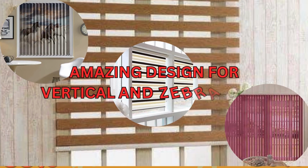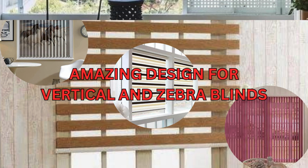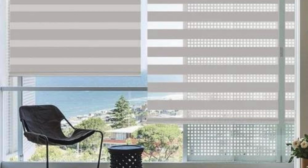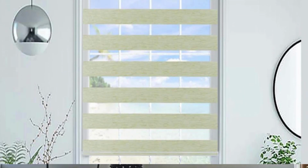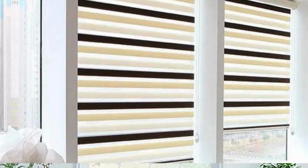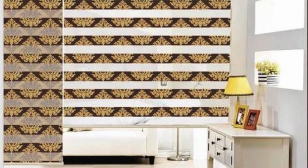Amazing design for vertical and zebra blinds. Zebra blinds are a stylish and versatile window treatment option that seamlessly blends functionality with aesthetic appeal. These blinds feature alternating panels of sheer and opaque fabric, allowing you to control both light and privacy with ease. The unique design of zebra blinds enables you to adjust them to your desired level of illumination and visibility, giving you the freedom to create the perfect ambience in any room.